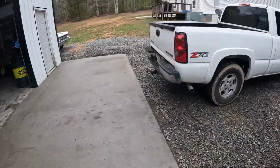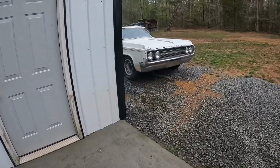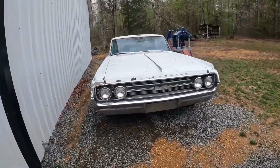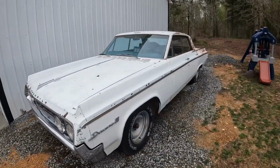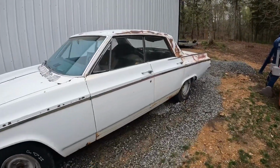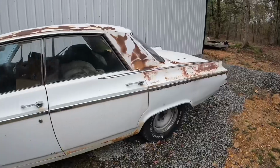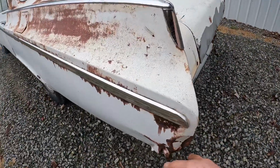Here's the Oldsmobile. I don't know if I've updated y'all on this thing. I don't believe I have. This is a pretty good car. The floorboards are super solid. The trunk pan's solid. It's got a little bit of rust around the trunk lip and the rear lower quarters. This car took a little bit of a hit in the rear at some point. You can kind of see here it's boogered up a little bit.